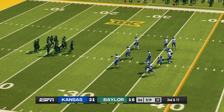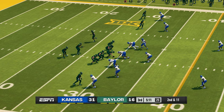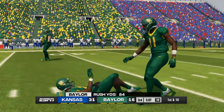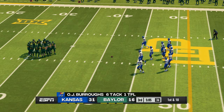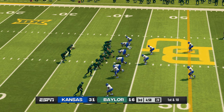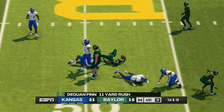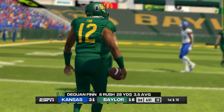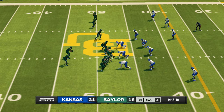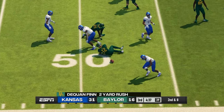It's second down and 11 to go. Ball on their own 29. He's taken down at the 41-yard line. He's scrambling. Tackle made right around the 48-yard line. We've got a first and 10. Ball on the 48. And down he goes, right around the 46-yard line.